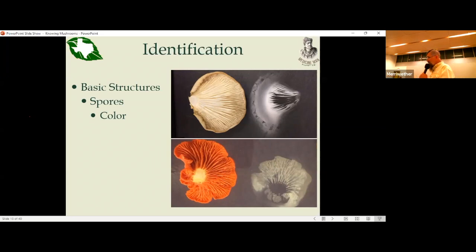The easiest way of getting a spore print is you take your mushroom cap, you set it down on a piece of glass, like a microscope slide, and just let it sit there overnight. The cap will drop the spores onto the microscope slide, and then you hold it up to the light or put it against a black background and a white background and figure out what color the spores are that this mushroom is producing. Because the color of the spore is another structural feature you need to know to properly identify a mushroom.